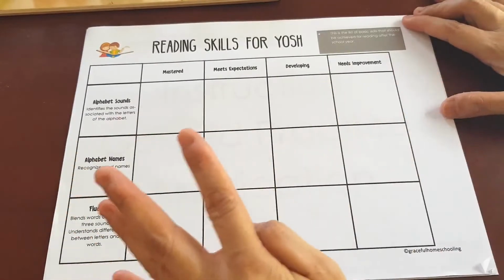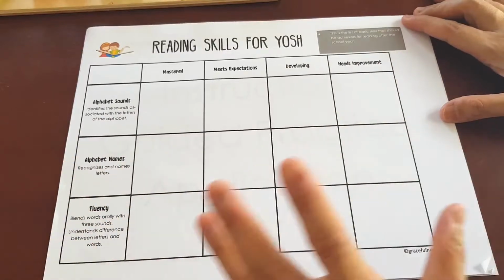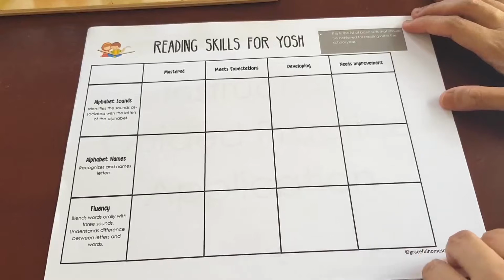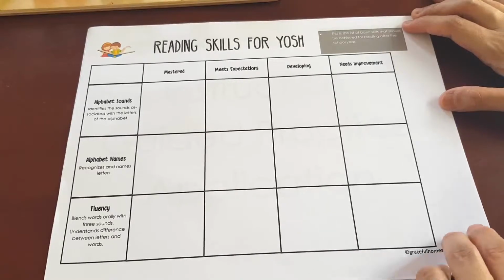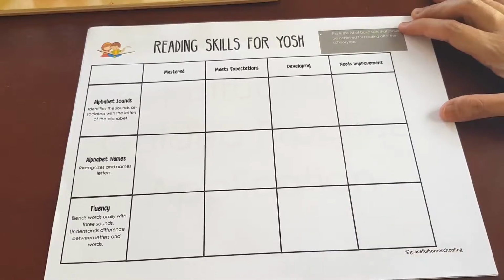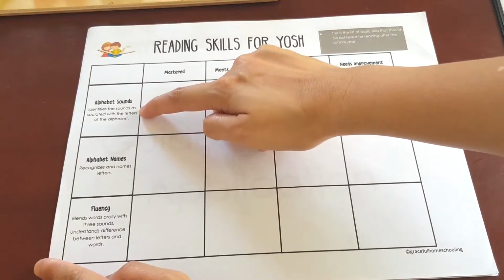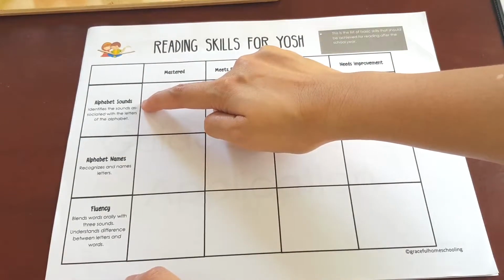So maraming mga reading skills in the internet na pwede nyong kunin. And pwede nyo ding i-customize kung ano yung mga reading skills that you want to achieve this school year. But for us, we only have three. So we came up with three reading skills for my son, Yosh.